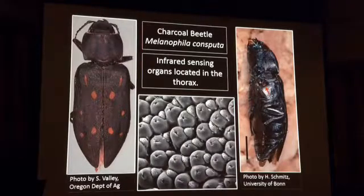Now, when the beetles come into a fire, they're not looking for food for themselves. These adult beetles are looking for a place where they can mate and where the female can lay her eggs. So what they're looking for is food for the babies. The female will lay her eggs in the bark crevices of these dying and recently dead trees.